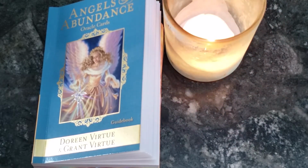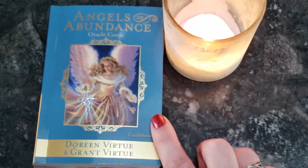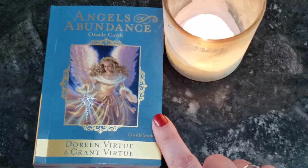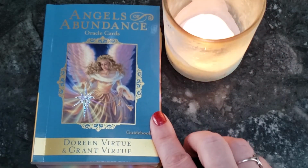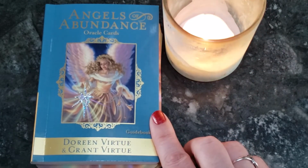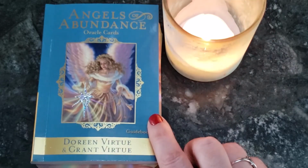I hope that helps you guys. I will link whatever I can find on this deck down below for where you can purchase it. You can probably purchase it on Etsy or eBay and maybe used on Amazon. I'm not sure. Let me know what you think about this deck.